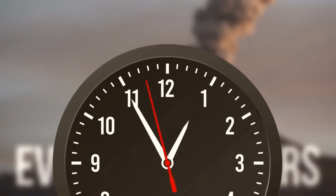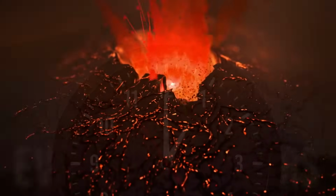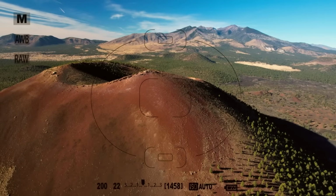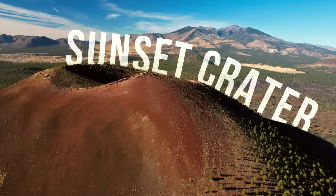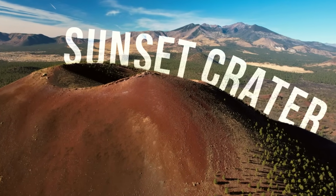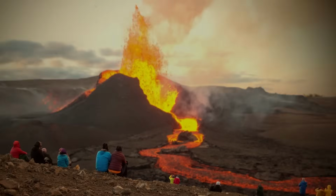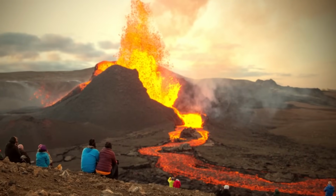Well, the time seems to be up. The last powerful and destructive volcanic eruption occurred around 1,000 years ago at the Sunset Crater. Oh, this place is worth paying more attention to. And we will, but a bit later. First, we have to talk about hotspots.